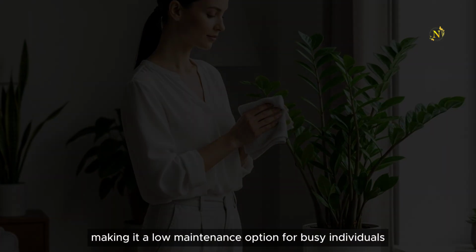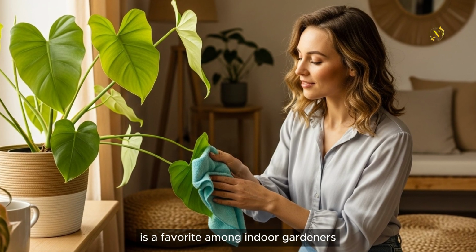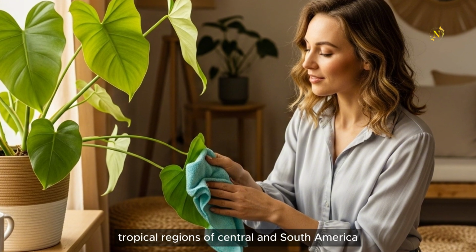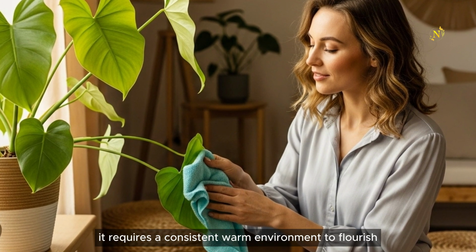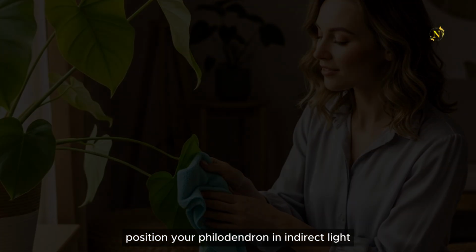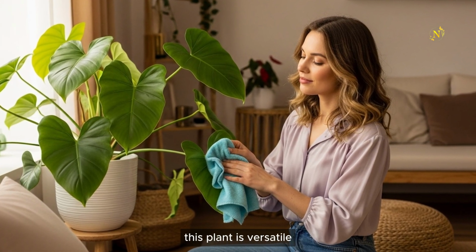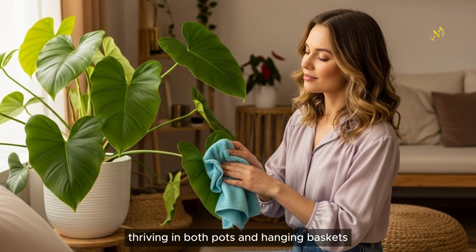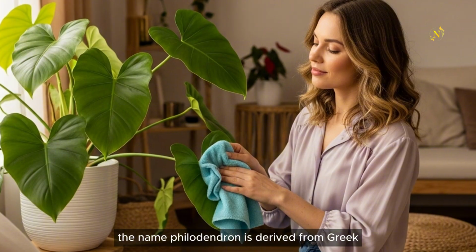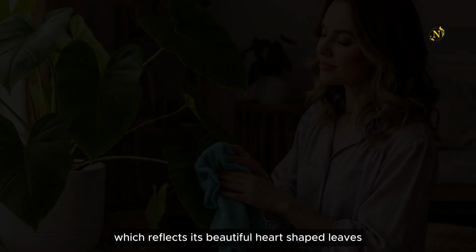option for busy individuals. The philodendron, with its lush, cascading vines, is a favorite among indoor gardeners. Native to the warm, tropical regions of Central and South America, it requires a consistent warm environment to flourish. Position your philodendron in indirect light and water it when the top inch of soil feels dry. This plant is versatile, thriving in both pots and hanging baskets. A fun tidbit: the name philodendron is derived from Greek, meaning love tree, which reflects its beautiful, heart-shaped leaves.